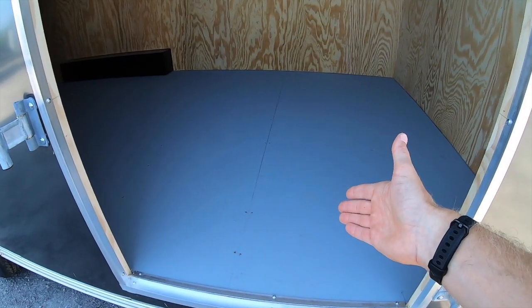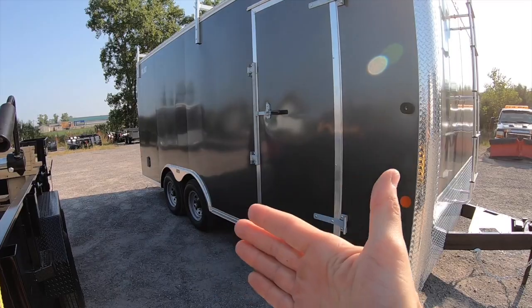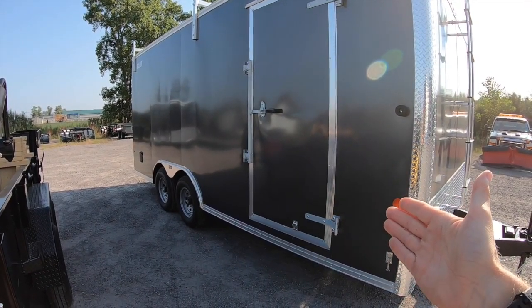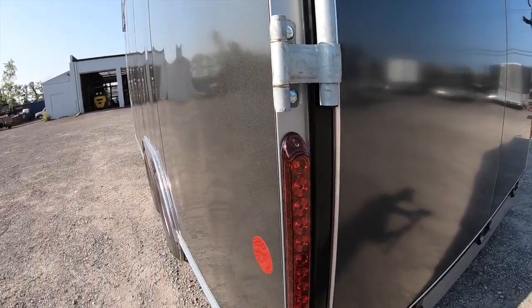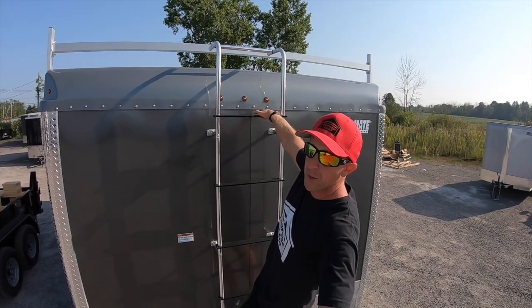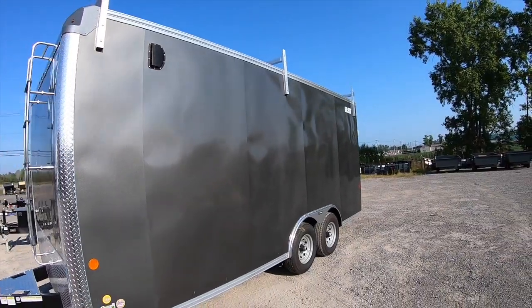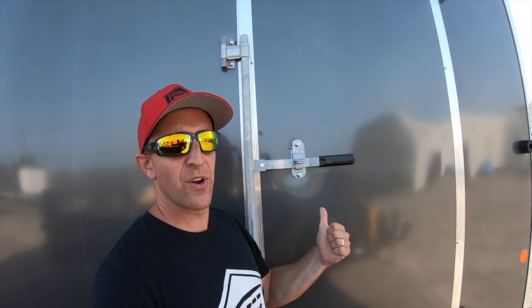This trailer comes with 3/4 inch plywood flooring, a one-piece aluminum roof, 16-inch on-center studs all throughout, LED lights that come with a lifetime warranty, screwless exterior paneling, a 5-year full workmanship warranty, a 10-year PPG painted frame warranty, a 5-year spring axle warranty, and a 10-year torsion axle warranty. This trailer even comes with galvanized exterior hinges and hardware.